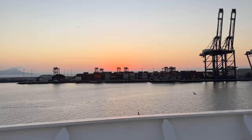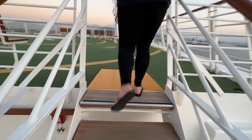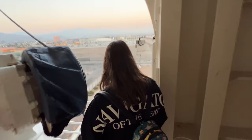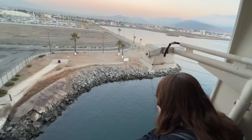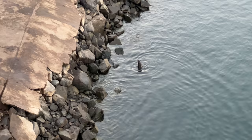Ah, the beautiful port of Ensenada. Yes, we're back in Ensenada, and I wanted to come say hi to our sea lion friends. Last time we had to go up to like the smoking area to say hi to them. This time we have the helipad, so we're hoping we can see them from over here. Well, they're not there. Where'd they go? I heard them. I spotted one in the water. You heard me. He heard you.